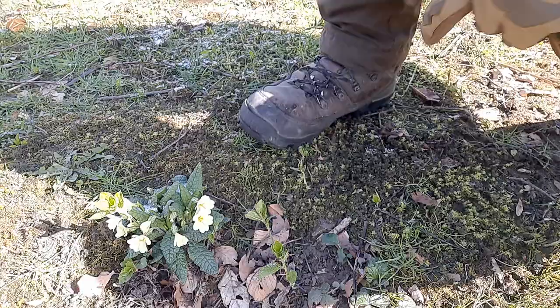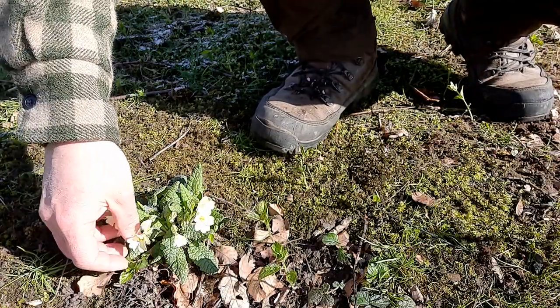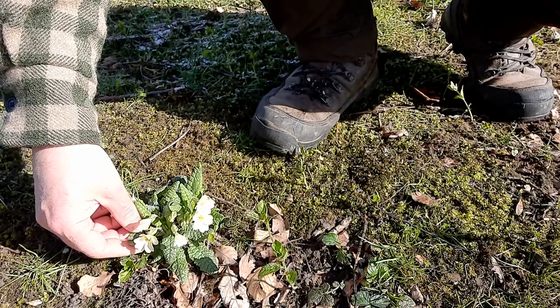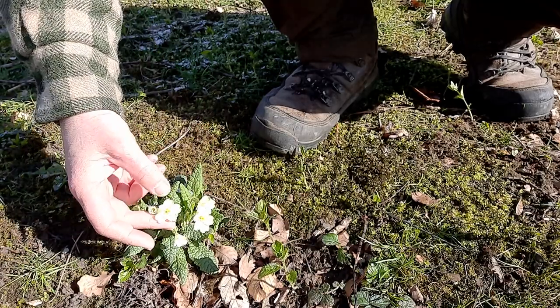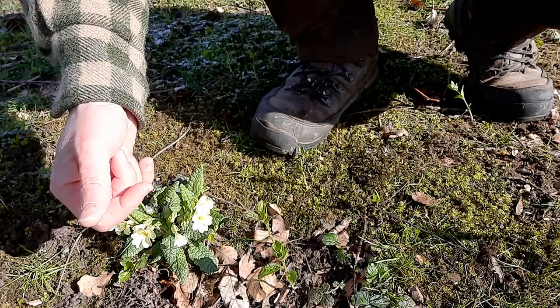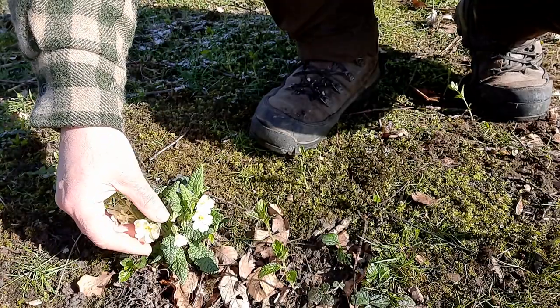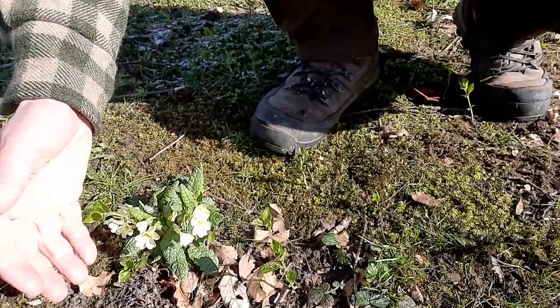Okay, so this little flower, as I said, is the primrose. We get these fairly soft textured leaves, quite dull. We get this beautiful little yellow flower. There's a lot of frost on it at the moment, but hopefully it will survive the frosts that we've got this morning. Primrose, first rose, as the name would suggest, of the year.